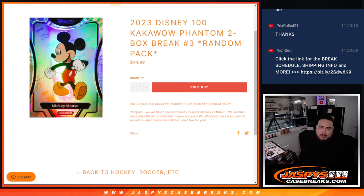2023 Disney 100 Phantom 2 box break, random pack number 3 just sold out. This is a company, I think Kakawow, I believe, that created this product, and it's a very nice product. The cards look sharp, kind of gives it a little Prism Select feel, but again, this is not affiliated with any of the bigger brands that we know. This is straight from China, I believe, and it's a pretty fun break.